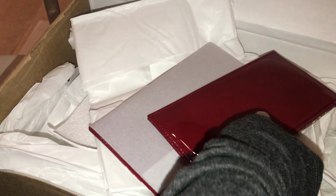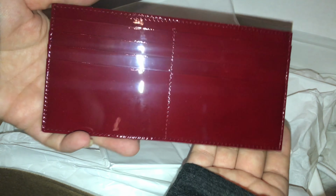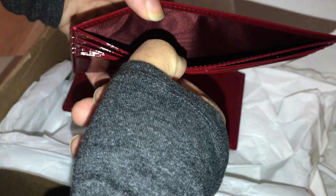And here are the 2 inserts that go on the inside, and there's one zipper compartment, I guess, where you can put some cash or coins, anything that you want to safeguard inside of your bag. And it is a fabric lining. Yeah. So the other compartment is a card holder. And there's about 8 compartments, I believe, which can hold quite a bit.